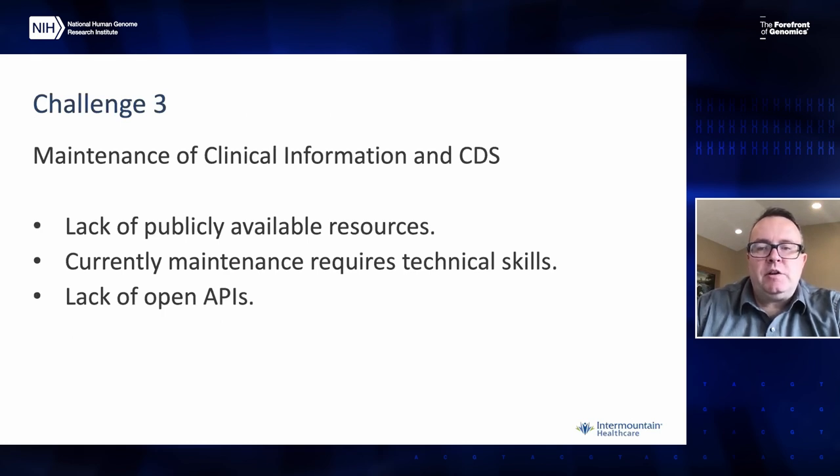Challenge three is the maintenance of clinical information and clinical decision support. So this is a huge area of need. There's not a lot of publicly available resources. And one of the big problems is that currently, maintenance of these types of systems requires technical skills. You actually have to bring in the EHR team to help develop and maintain these resources instead of people who are experts in genetics or experts in pharmacogenomics. And as many of you know, those resources from the EHR development team are very rare and hard to get. So one of the ways that we can help this is to build open APIs where people build external applications, where it's easier for people to maintain and curate those things.